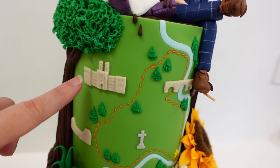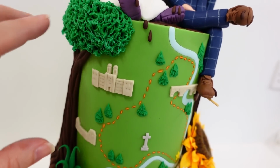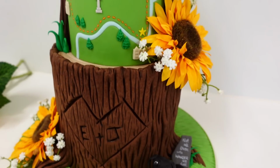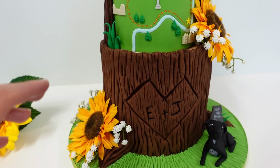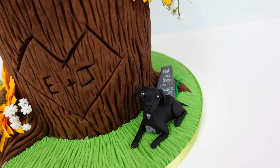And then this is Stonyhurst College, and it's a huge, impressive building. Honestly, when you walk past it, it's like looking at Hogwarts or something. Absolutely crazy. And then this is placed on top of a tree stump with their initials carved into it. There's sunflowers, and gypsophila is their flowers for their day. And then they have another little pooch down here on the board.